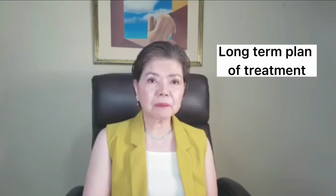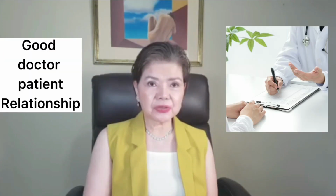Offer long-term plans of treatment if the treatment cannot be done in 1 or 2 visits, or if the patient has some financial constraint. Try to set priorities. Develop a good doctor-patient relationship. Get the confidence and build the trust of the patient.